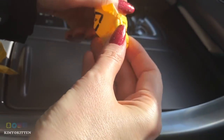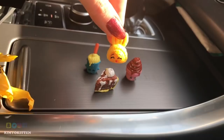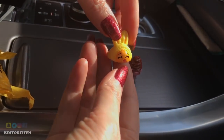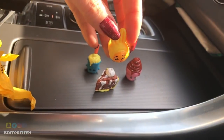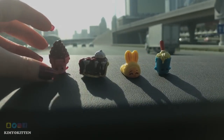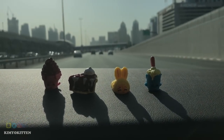I'm sure it will. Yes, I don't have this one. Oh, this is so cool. These are the little slippers. What are they called? Little bonbons? I have no idea. I'll be checking the checklist. So let's take a look. I don't know if you guys can see anything, but this is pretty funny. The little Shopkins are going on a road trip in Dubai.